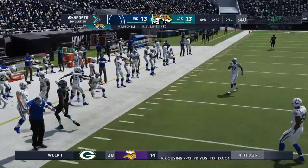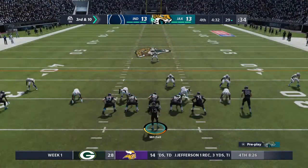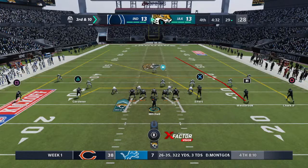And he whips that one incomplete there. DJ Chark, the intended target, and it'll bring up third down. The Jaguars on third down, 3 for 7 so far in this game. This is 3rd and 10.